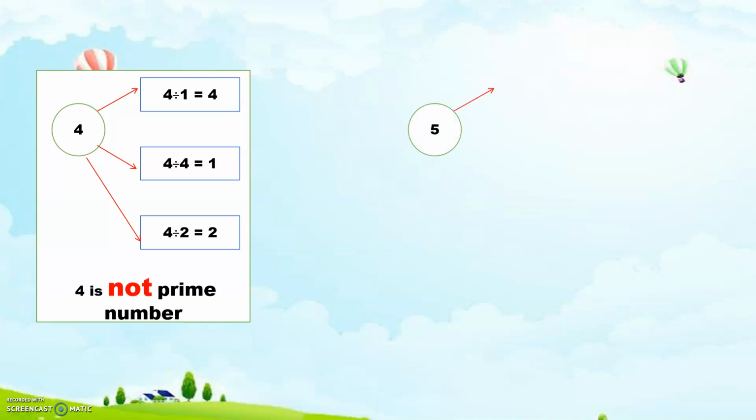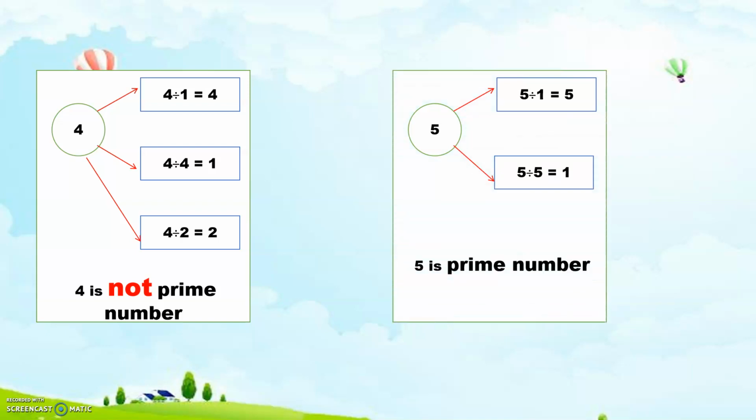5. Is 5 a prime number? Let's see. 5 is greater than 1. Yes. 5 divided by 1 gets 5. 5 divided by 5 gets 1. So there are no other factors. So 5 is a prime number.